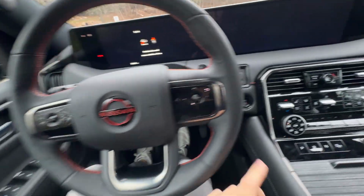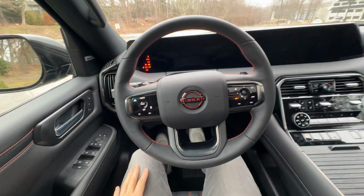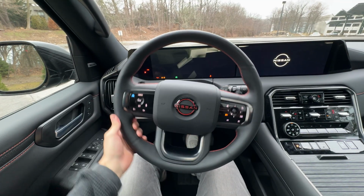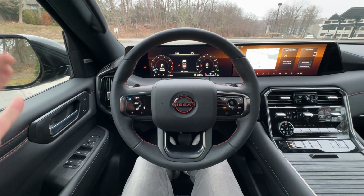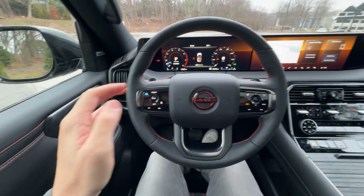So let's turn on this vehicle here. We have a nice stop-start button. And our all-new Armada comes to life. Okay, guys, so what are we looking at in this vehicle here? So, all new stuff here.